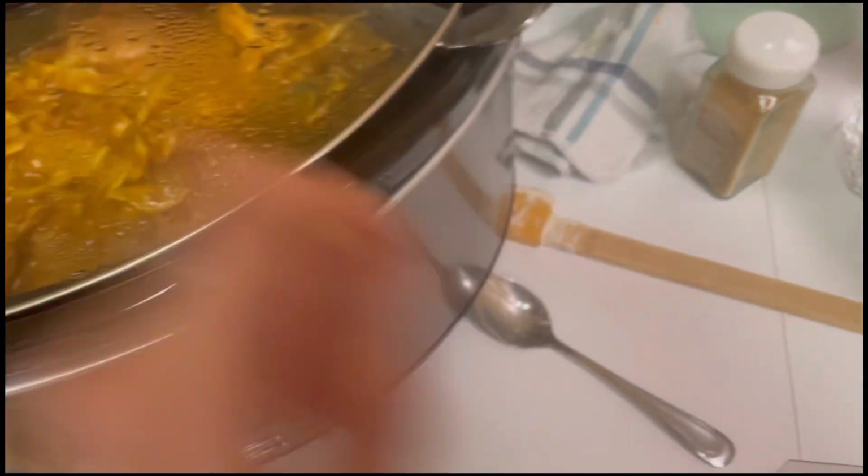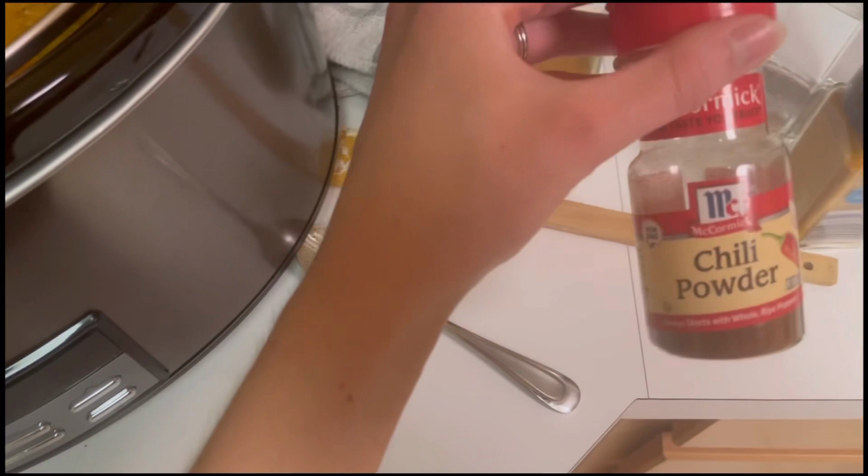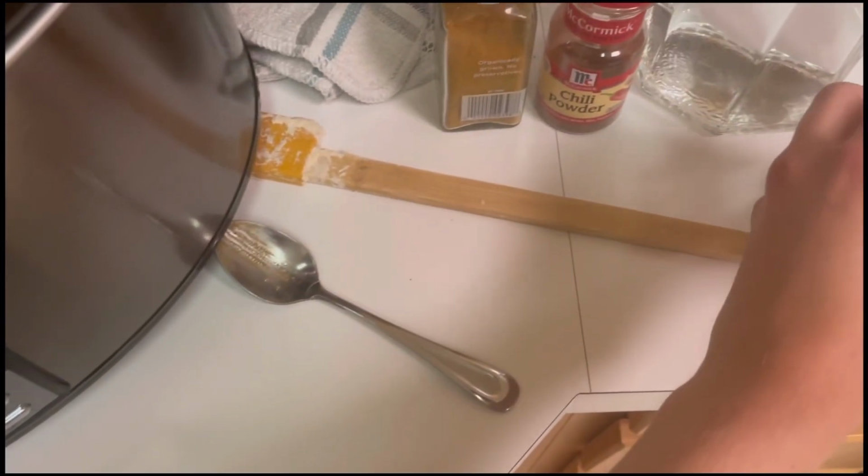I personally always like adding just a little extra curry powder, a little chili powder for some kick, and a little bit of extra turmeric because turmeric's really good for you.